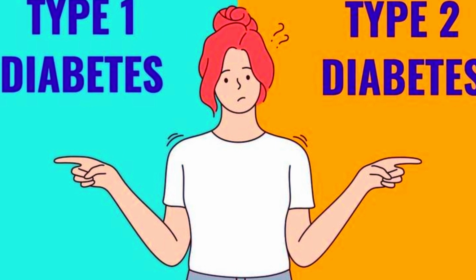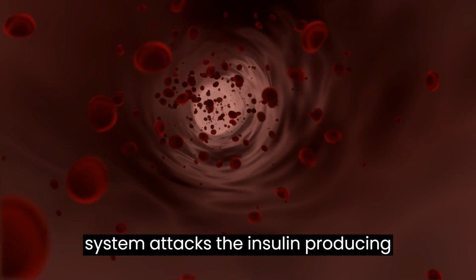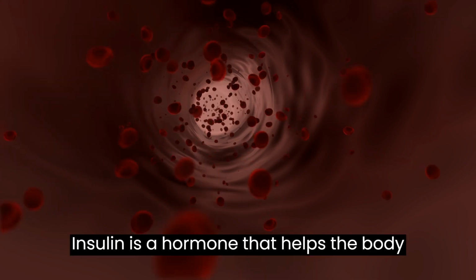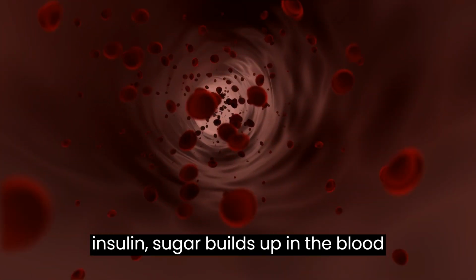There are 2 main types of diabetes, Type 1 and Type 2. Type 1 diabetes occurs when the immune system attacks the insulin-producing cells in the pancreas. Insulin is a hormone that helps the body absorb glucose from blood cells and turn it into energy. Without enough insulin, sugar builds up in the blood and can cause a range of symptoms.